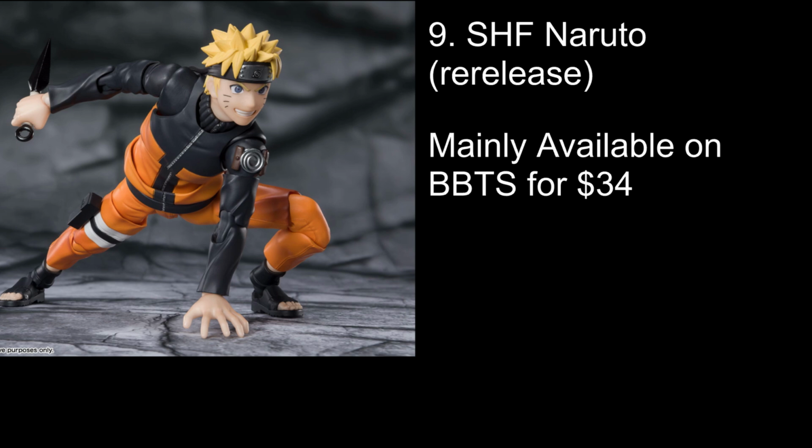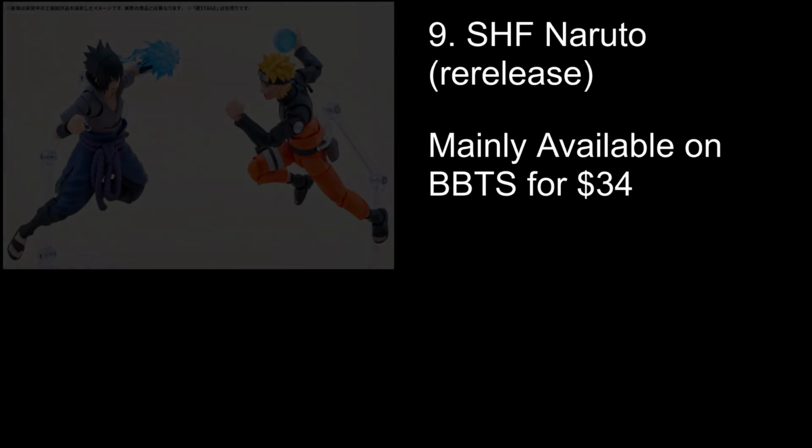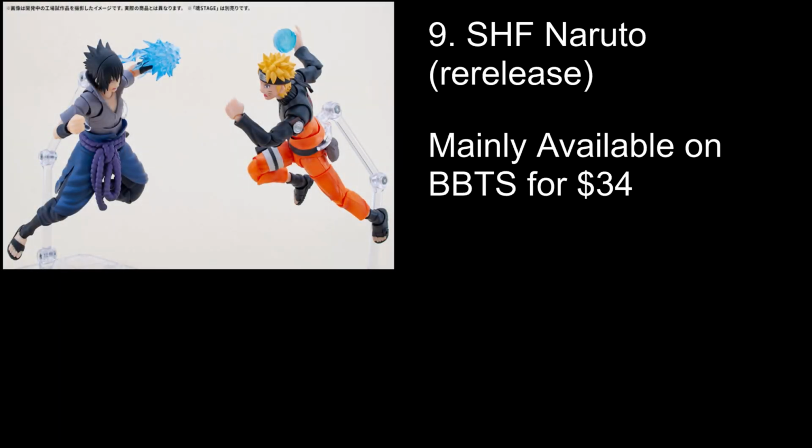A lot of people would want to scalp, especially the people who have an ample amount of money to buy a good amount and then, you know, sell them for a good amount. But I'm pretty sure he's still available on Big Bad Toy Store for $34, and that's not including shipping. But Big Bad Toy Store does include some really good shipping, so you can look into that.